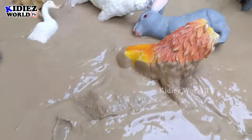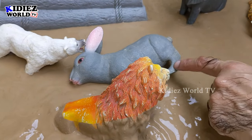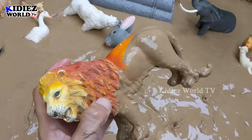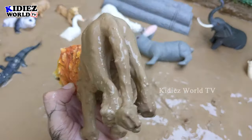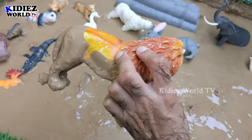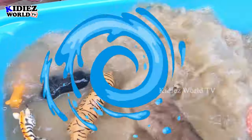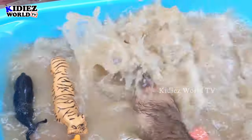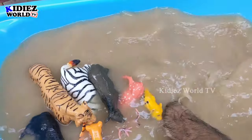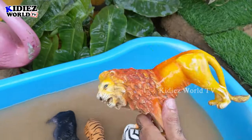Now let's get this lion before he attacks, as he's on a rabbit. As you can see, he's looking at the rabbit's legs. But no, we will take him out. Just look at him. Wow, how muddy he is. So this buffalo took his revenge and made this lion completely muddy. Let's wash him. Here we go. The lion is clean now.